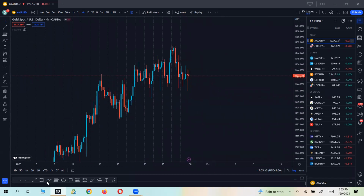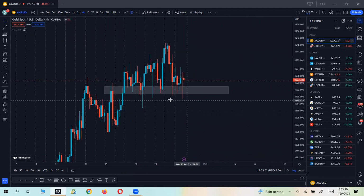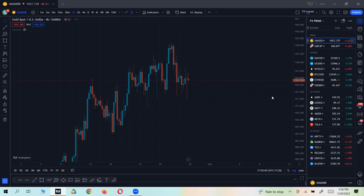We are making higher highs and higher lows, and there has been a strong support here that we can see. Same like the daily time frame, price is respecting this particular support. There are multiple times price has been respecting this support. And so now let's go to the lower time frames. Let's go to the 1-hour time frame.